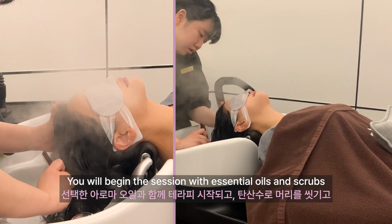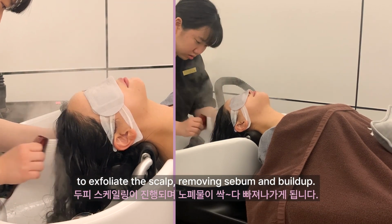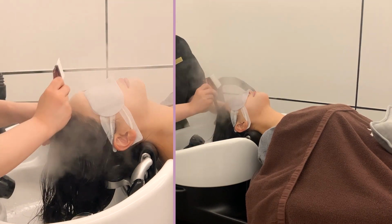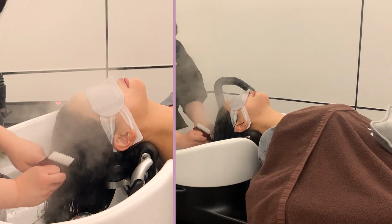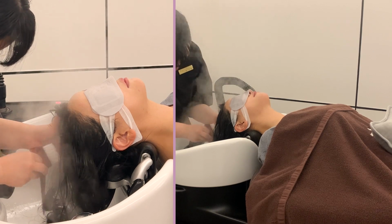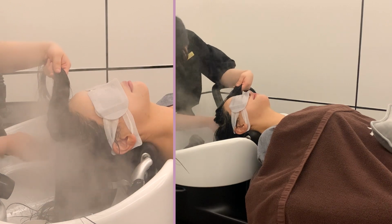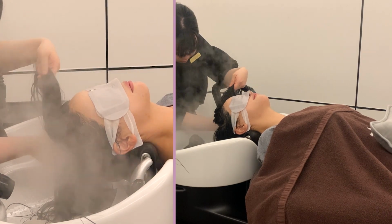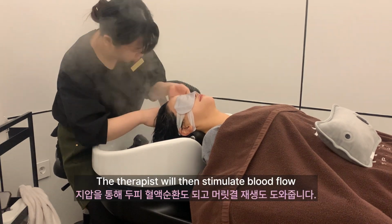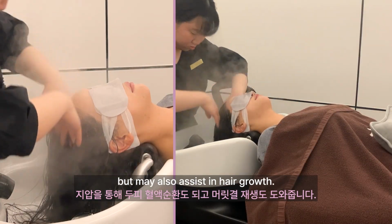Begin the session with essential oils and scrubs to exfoliate the scalp, removing sebum and buildup. The therapist will then stimulate blood flow with massage techniques that will not only induce circulation, but may also assist in hair growth.